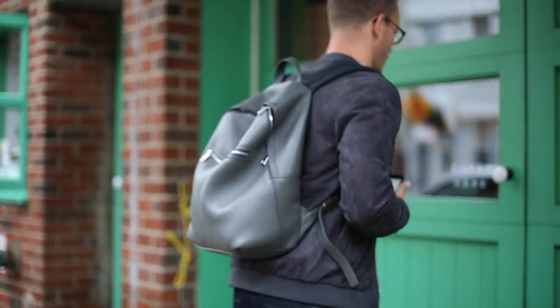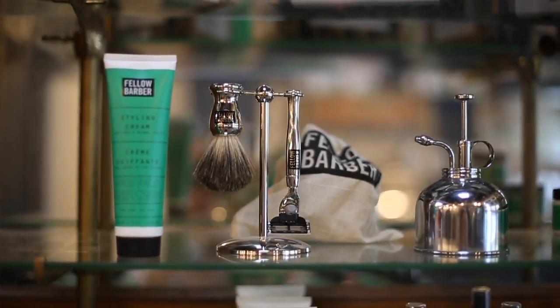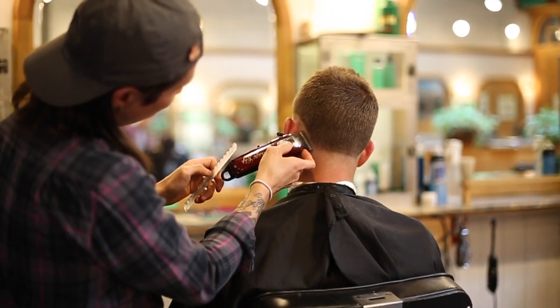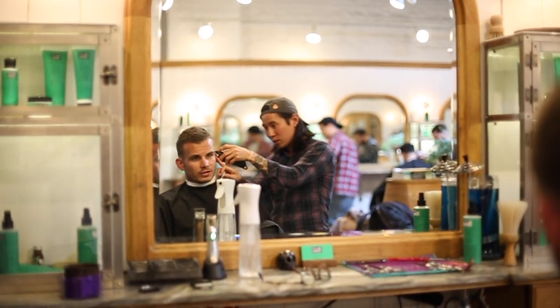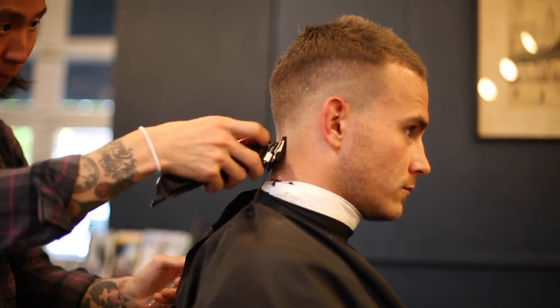Charlie was keen to try out a Brooklyn barber. We stumbled upon Fellow Barber, which turns out that this place is kind of a big deal, and well-groomed gents from all over the city will happily wait up to 2 hours just to get a haircut from the highly trained hairstylists.